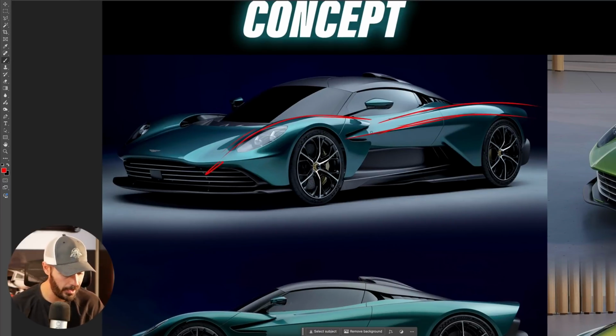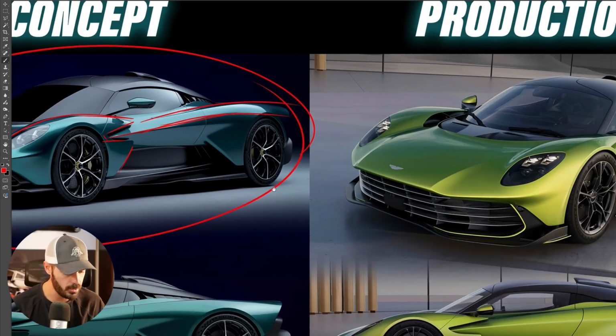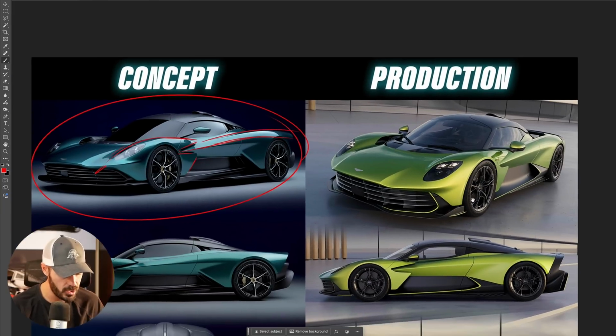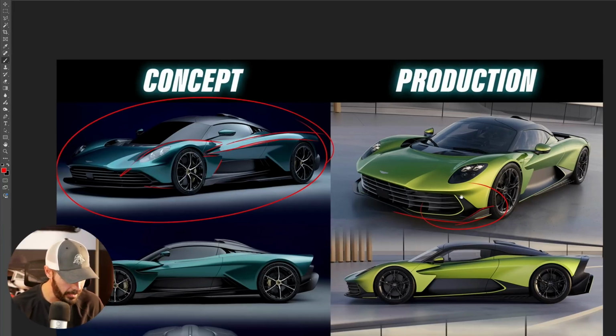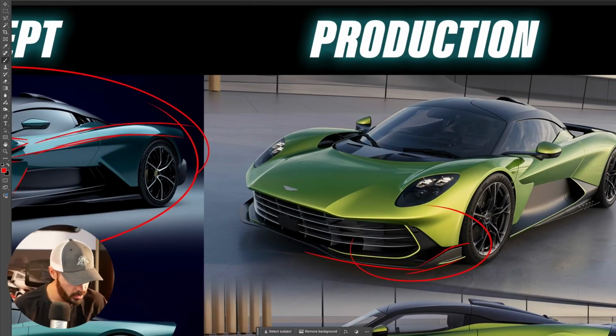This looks beautiful, and I love all the cut lines. It feels like it has different sort of levels to the bodywork, and there are some pretty big changes from the concept here going into production. The biggest change I can see in the front end is this corner right here. We have a different spoiler or side wing right here. We didn't have that on the concept. I do think the headlights look to be almost identical to what we had in the concept right here. Looking beautiful. I love it in this green color as well.